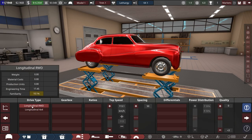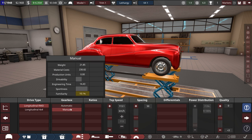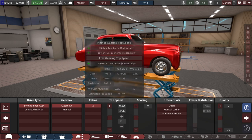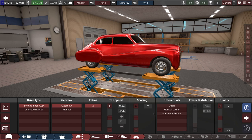Okay, now then, what do we want? We want some stuff. Right, I think we're going to go with the longitudinal rear-wheel drive for this. Do we want a manual on this one? Tough to say. No, we'll give them an automatic. This is a luxury car, 2 gear ratios. I think we possibly want more than that. Tough. Okay, then. All right, well, I'm fine. If we've got a lower gear and then a not so low gear, then that's all terrific.